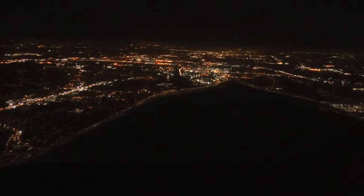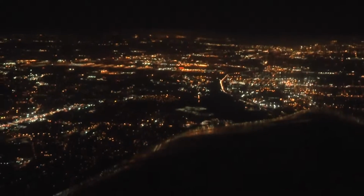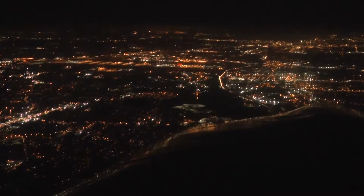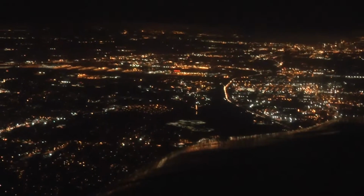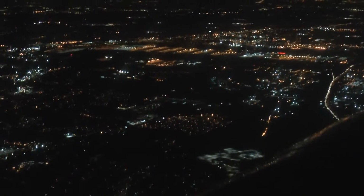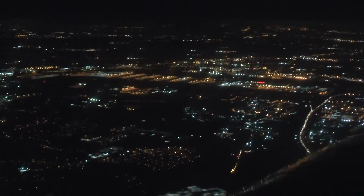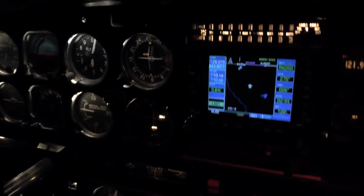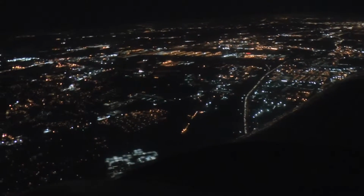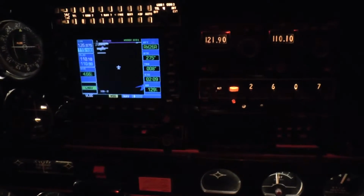Atlanta, 26 right. That's it. Nice. Contact Atlanta Center. What are you going to do, drop us in? Probably take us over and bring us back. Alright, so here's Atlanta. We're 5 miles out. There's Atlanta, lining up at 26 right, 5 miles out.